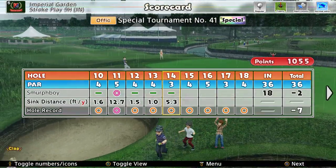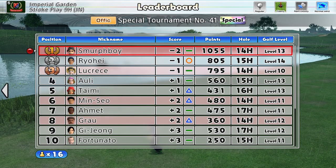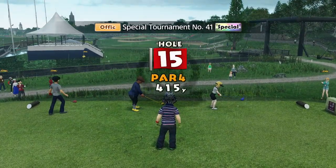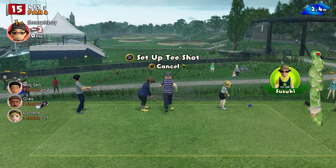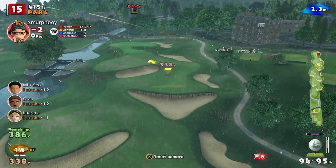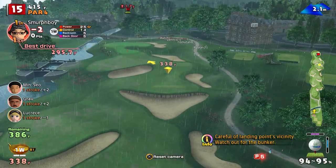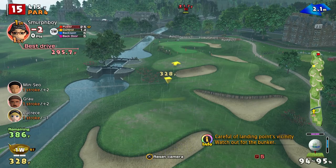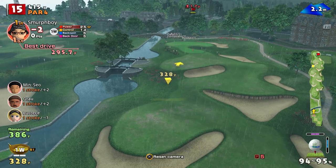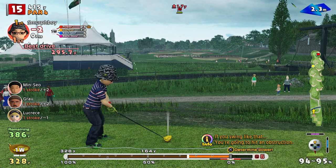So 5 holes in, just the eagle to show for it. Still top. Yeah. Hole 15. It's a par 4. Again, this is another tricky fairway, isn't it? There's no way I'm going to reach there with this rain on. I don't really have any options, so I think we'll play for this one and see if we can kind of roll it down.